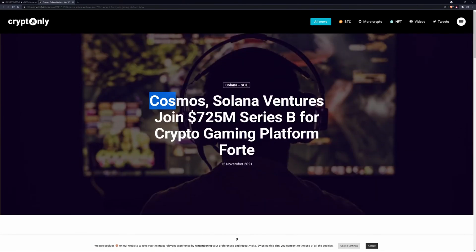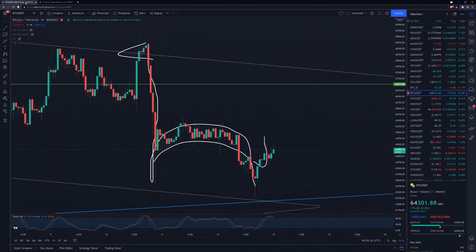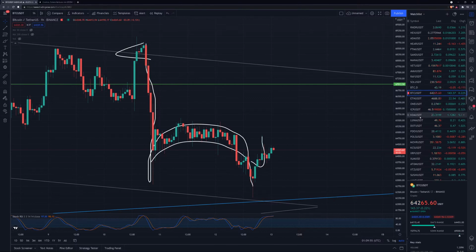And these two things are key. The fact that Cosmos and Solana both, these are blockchains that you cannot ignore. I mean, you cannot give up on for sure, but you definitely cannot ignore.